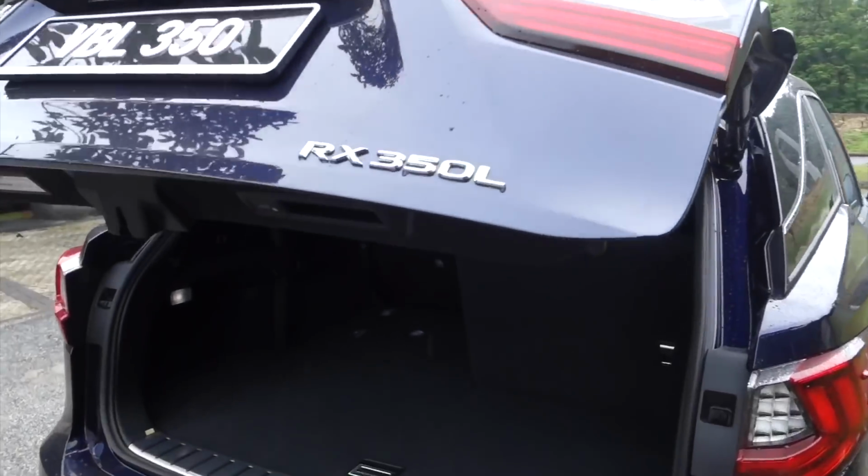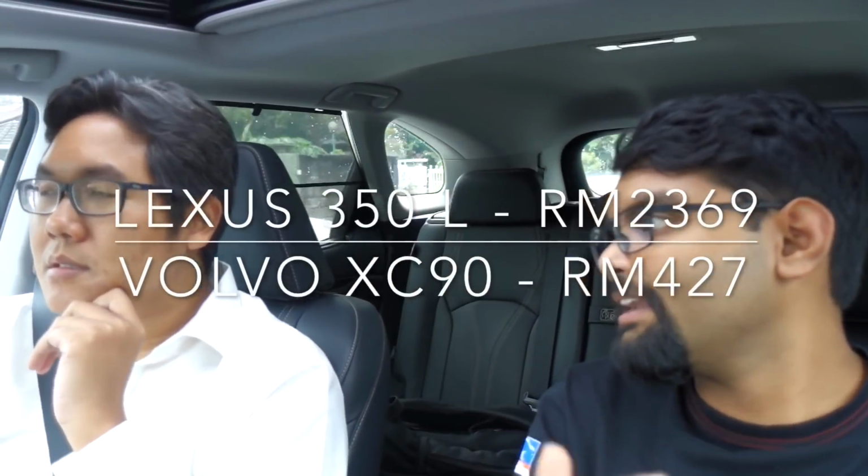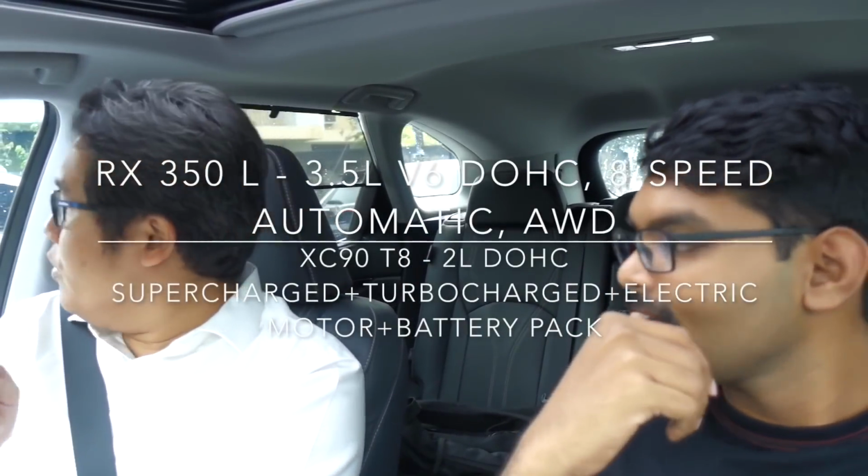So value-wise, it's 500,000 ringgit. How much is the XC90? About 400,000. I can see a chunk of money going to the XC90. The only reason you may want to rethink your choice if you pick the XC90 is longevity. Since we're talking about value, it's super relevant. You're paying about 475,000 here, roughly 75,000 more than an XC90. But even with the road tax aside, because the XC90 is a 2-litre road tax and this is a 3.5-litre road tax, it's a big difference. Even with the extra amount you spend, you can keep this car for 10 years, 20 years, and you will have no problems. I think this car will outlive most people.